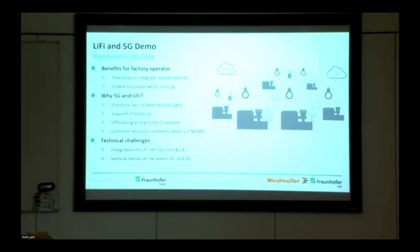We also had some demos for LiFi. First of all, we integrated LiFi with 5G. That is not really done with the 15.13 standard, but with our other devices based on the I2T chipset. The goal here is that we have the flexibility to integrate mobile devices over any mobile communication link. We have two reliable technologies, and the technical challenges were to integrate it in the 5G core and to have a decision mechanism to decide what link to use, 5G or LiFi.